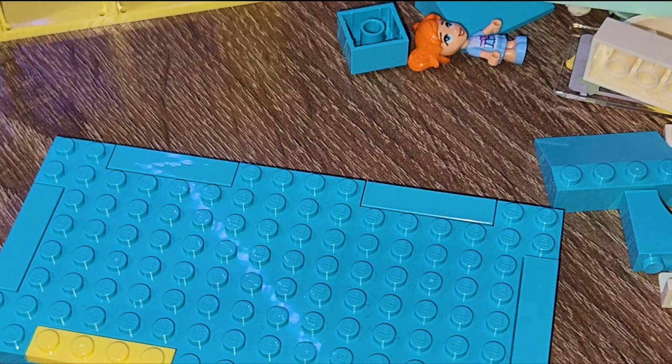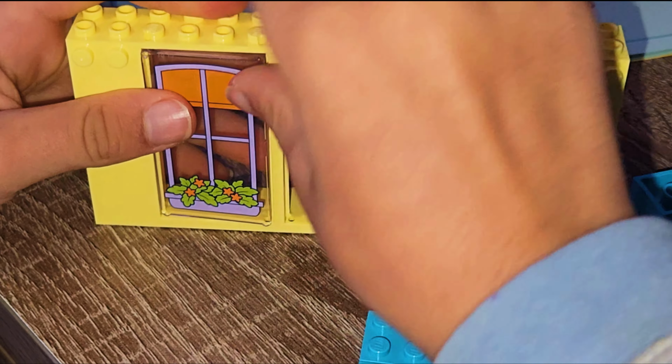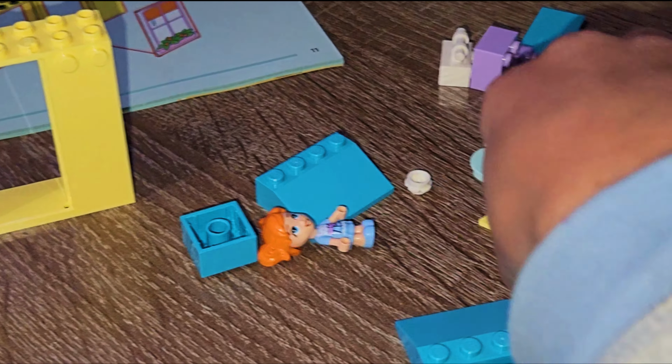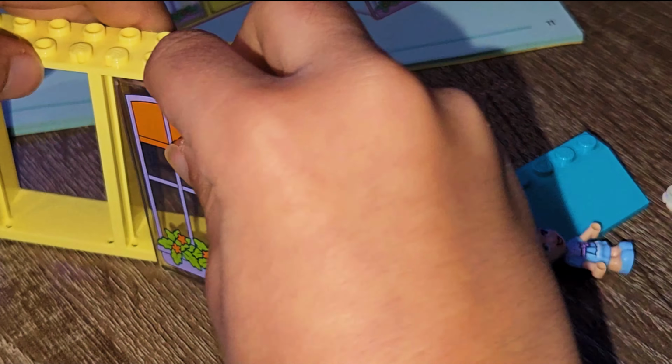Okay, this is done. Now we need this. Ow, my man! Okay, we need this. Need two of these and put it here. And one over here. Is it upside down? No. Okay, I need one. Move it over. Okay, it's here. And I need a place over here. Man!